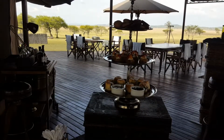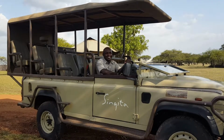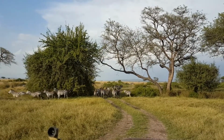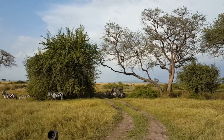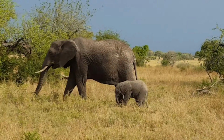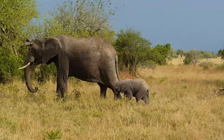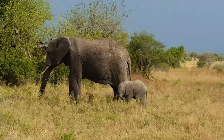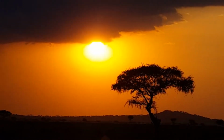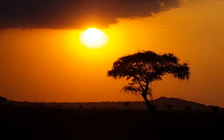Afternoon tea before your afternoon game drive. Afternoon game drive with your private driver. Then enjoy sundowner with cocktails to enjoy the most beautiful sunsets.